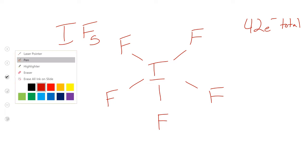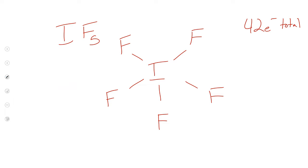How many electrons do we have left? Or how many electrons did we use? We used 10 there. So how many electrons do we have left? 32 electrons left.